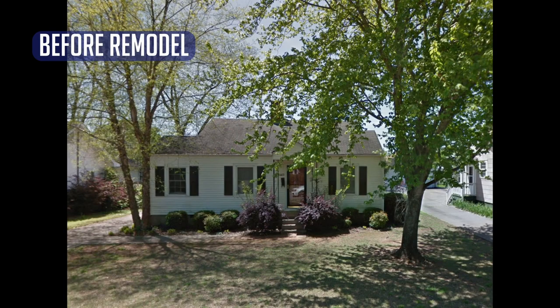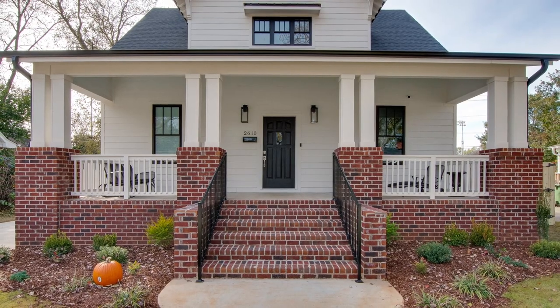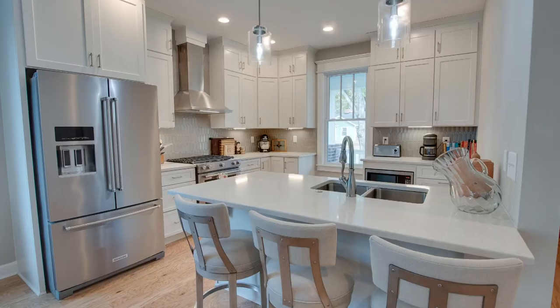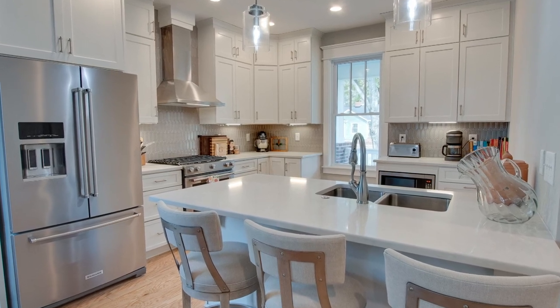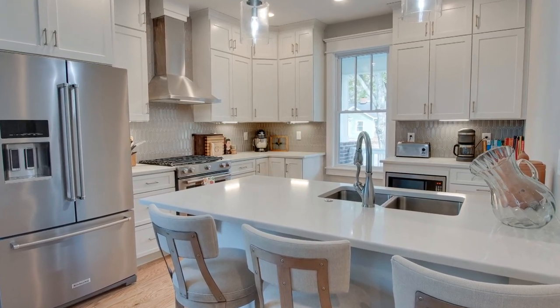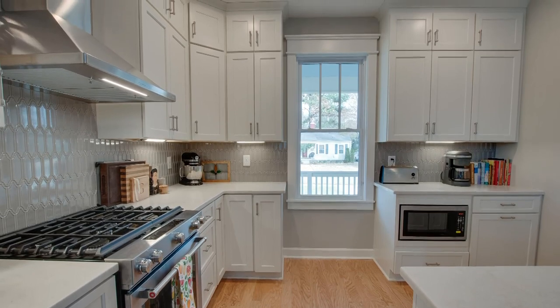These homeowners made the decision to tear down their old house and rebuild a place that they could truly call home. The front exterior includes a large porch as a perfect gathering spot. Located just inside the entry, the kitchen features stainless appliances and a peninsula with bar seating. Cabinets extending to the ceiling offer an abundance of storage space.